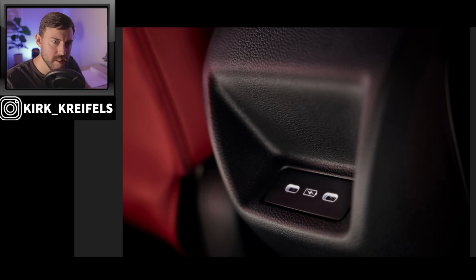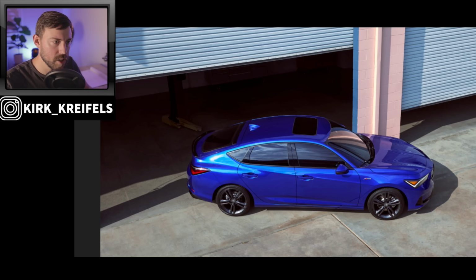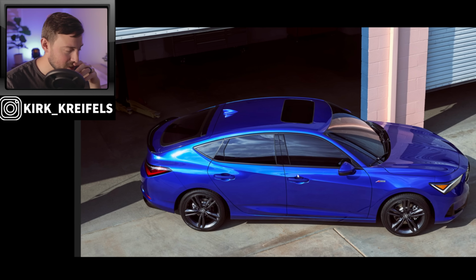Here are the two USB-Cs in the back. And again, this is only available on the top-of-the-line technology package. Same thing with the puddle lamps here on the door, only available on the technology package. I'm enjoying this angle of the Integra.